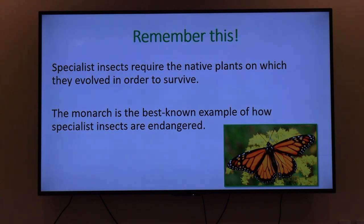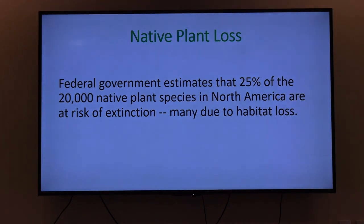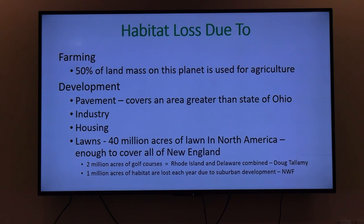Specialist insects require the native plants on which they evolved to survive, and the monarch is the best known example of this situation. The federal government estimates 25% of our 20,000 native plant species are at risk, and that's mostly due to habitat loss.